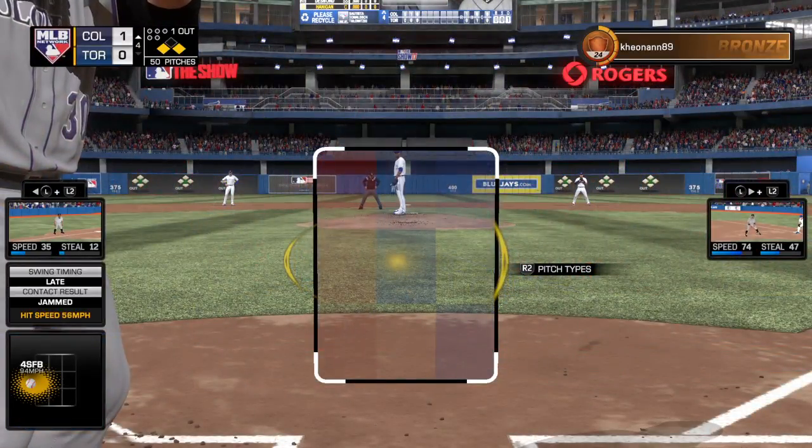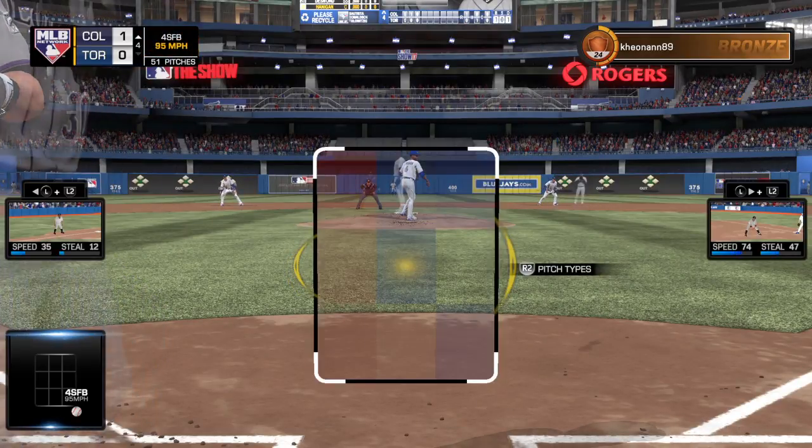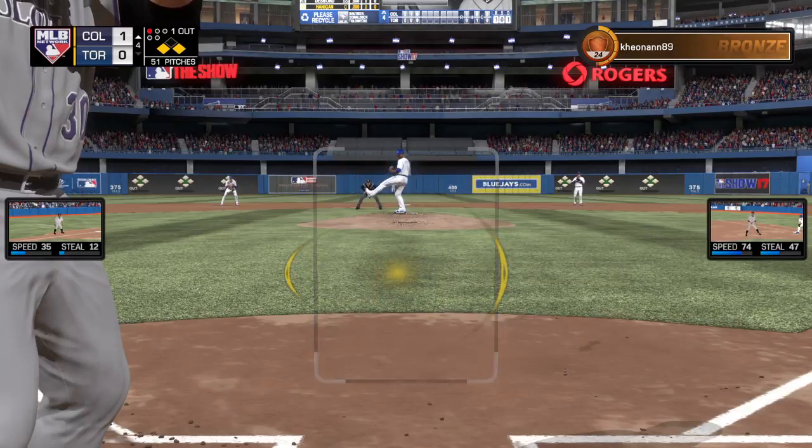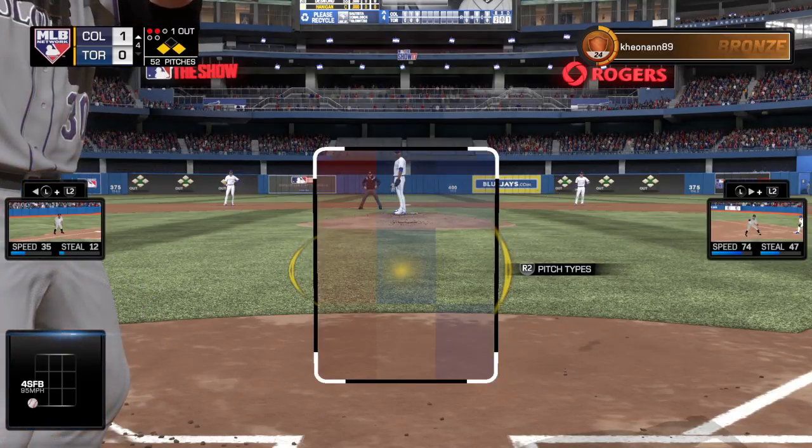Now batting at the plate, catcher, Ryan Hennigan. He's 0 for 1 thus far. Off the plate and low here, ball 1. 1-0 count, here it is. And there's a pitch that just misses the inside corner.